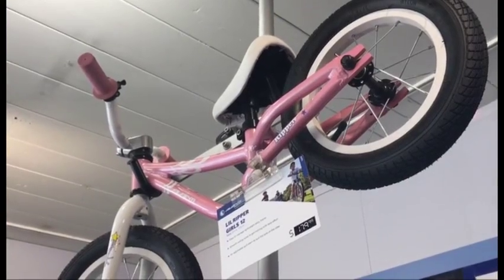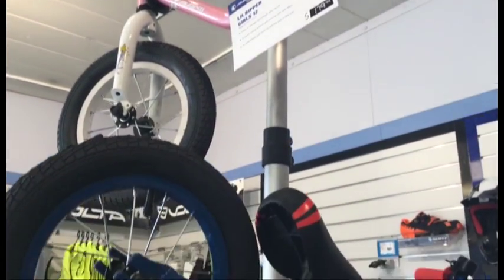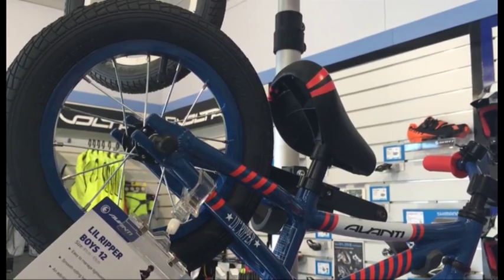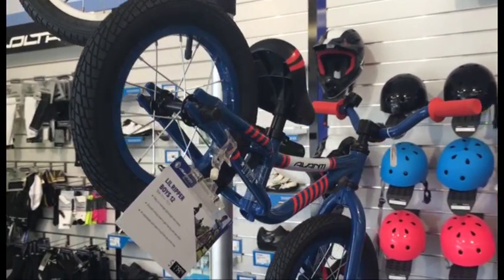At the moment, aside from posties, only cyclists on bikes like these, with wheel diameters of 355mm or less, can ride on footpaths. That's what we call, in general terms, a pavement cycle, or a 12-inch bike for a child's very first bike. It generally wouldn't go much faster than walking pace, and a lot of the balance bikes we see these days are without the pedal cranks.